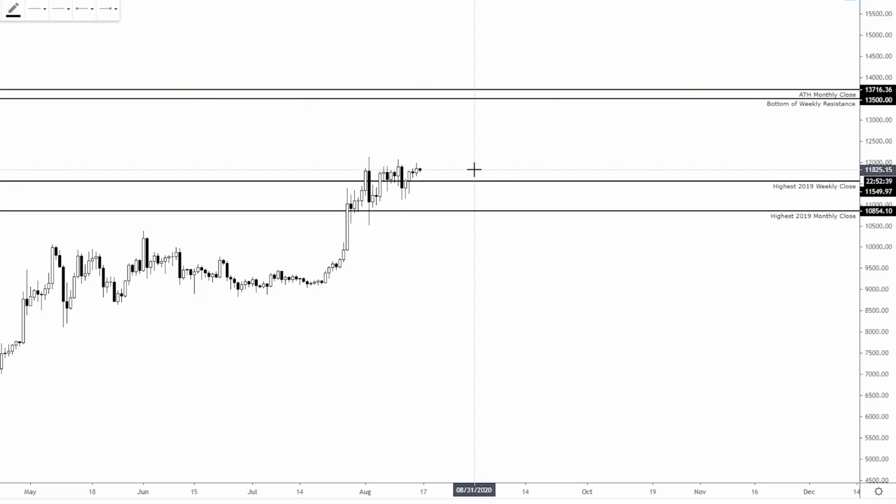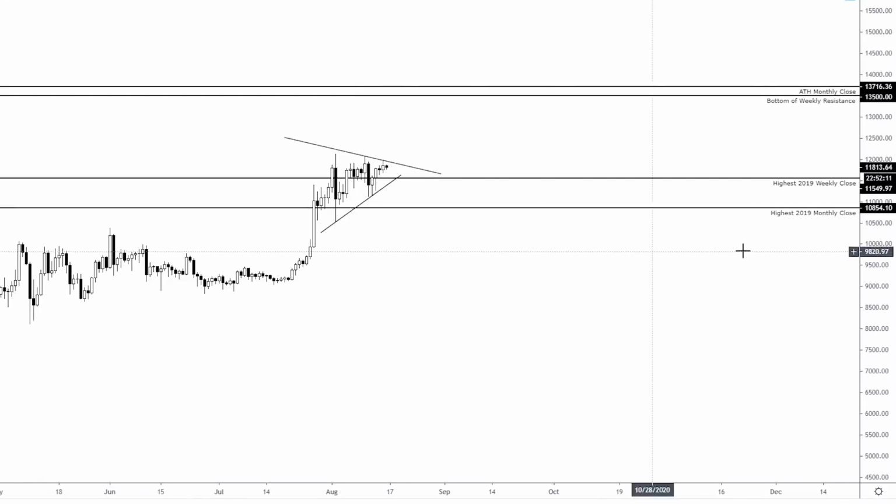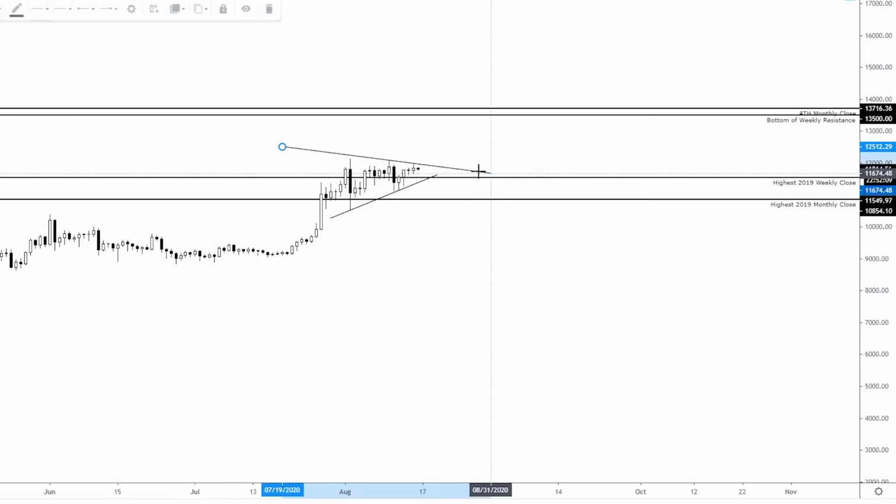But the fact that we're at high time frame resistance and we're not dumping, how often have you seen Bitcoin give you an opportunity to short at the highs, or at the top, I guess, if this was the top? I haven't seen that in a long time, and maybe things are different this time around, but I'm betting they're not. So you're gonna see lower highs, higher lows.